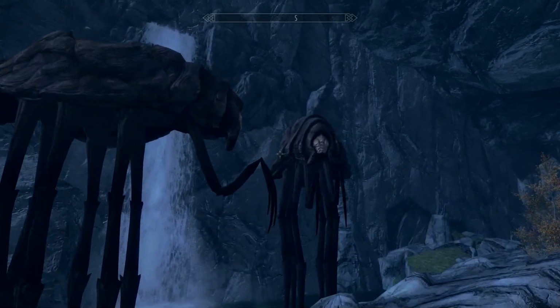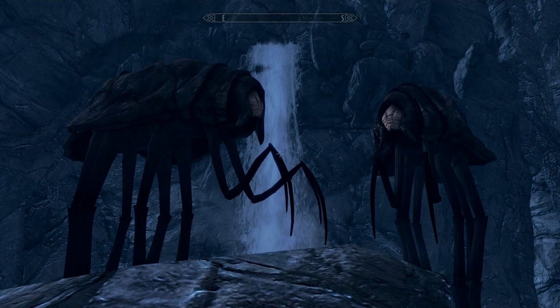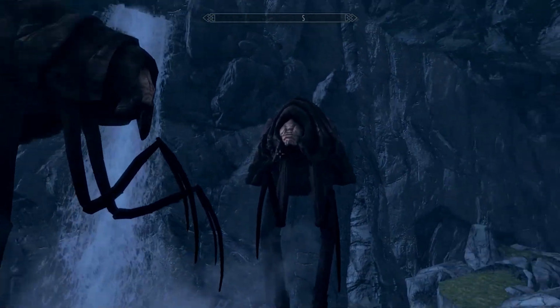Are those giant lush bowl netches? Yeah, these are some netches. I hate their design. I really do. Yeah, they look like little nightmare monsters.